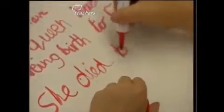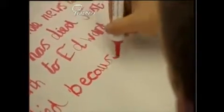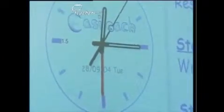She died because she got ill of having the baby and nothing could help her. Yeah, but what did she get? No, because they didn't have medicine nurses.